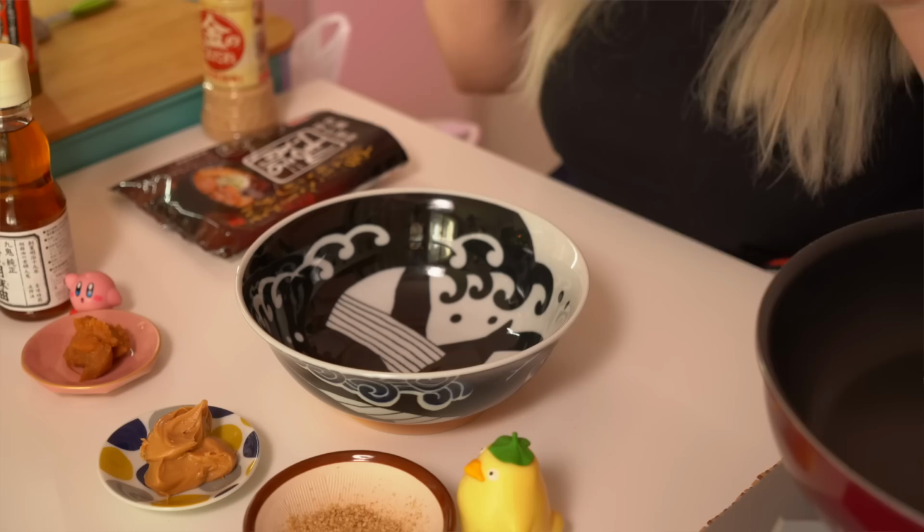All right, first step, we're going to make the soup stock. Then we're going to make the meat topping. And last, we're going to cook our ramen noodles and then assemble everything together. Ramen hack level up, let's go.